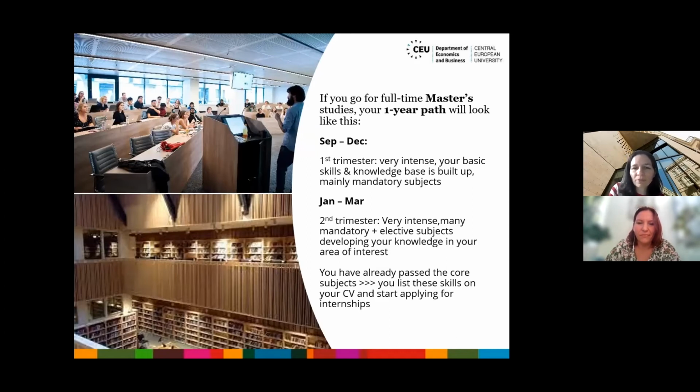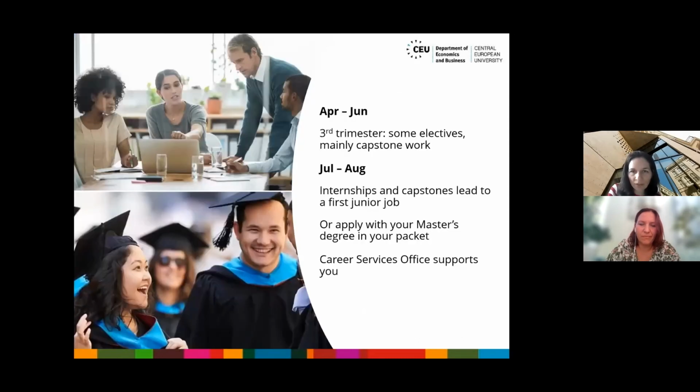Then after the Christmas period, you have the next semester or trimester from January to March. It's still very intense, but you have a lot of electives. So it's usually easier for students because they can learn what they are passionate about anyway. At this period of the year, we already start working on your CVs and organizing interviews, so that you will find an internship and capstone project towards the end of the year.